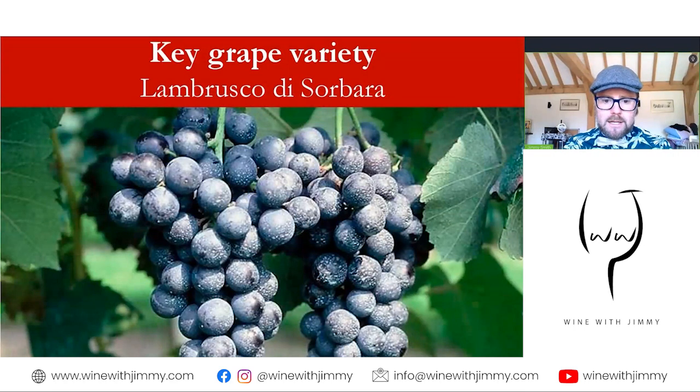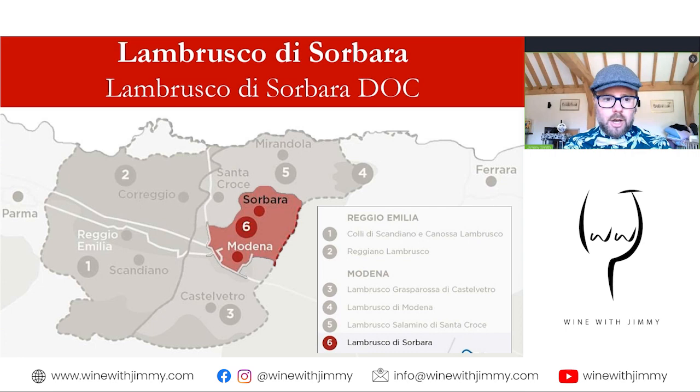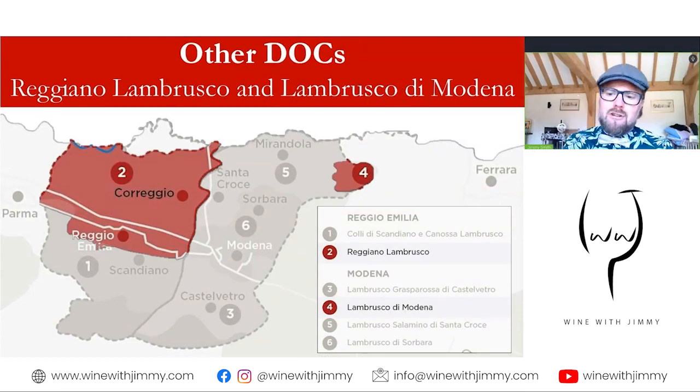And then we have the Lambrusco di Sorbara grape variety. This makes pale, light-bodied wines with high acidity. You can see very sizable grapes in that picture. And we have a DOC called Lambrusco di Sorbara DOC, which is around Modena and the location of Sorbara. It has a minimum of 60% of this grape variety with 126 hectolitres per hectare, equaling Grasparossa di Castelvetro that we talked about previously. Now, they're the 3 main grapes and the 3 main DOCs.